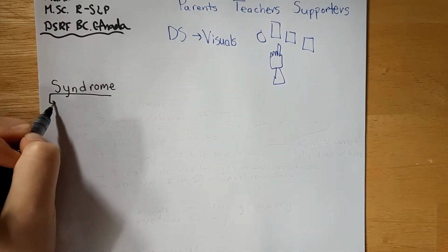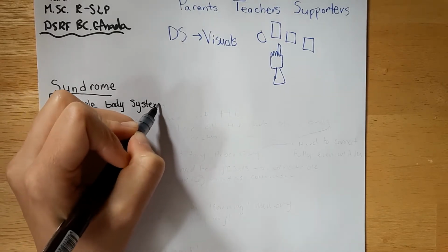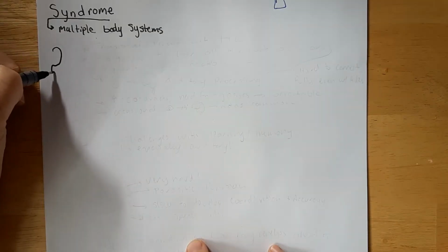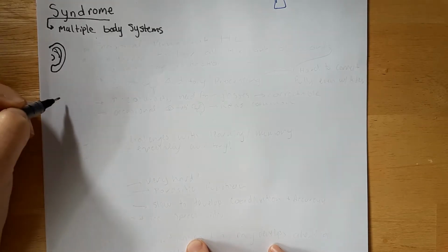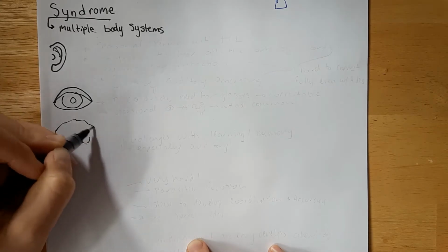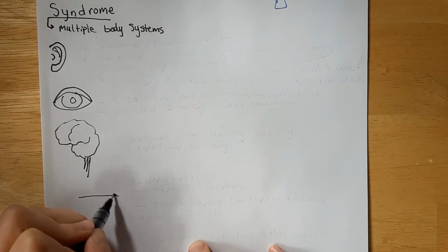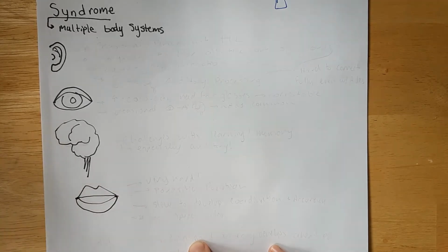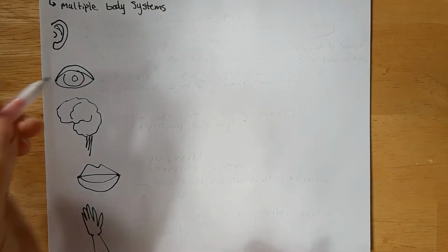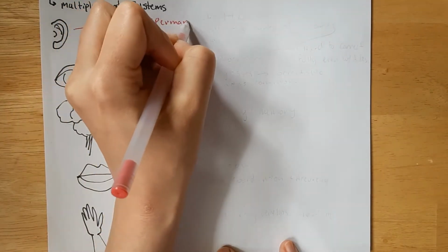So let's first talk about what a syndrome is. We know that a syndrome is a cluster of symptoms that affect multiple body systems. The body systems that we're concerned with today are hearing, vision, the function of the brain in terms of learning and memory and sensory processing, the function of our mouth in terms of motor control, and the function of our hands in terms of motor control. Down syndrome affects all of these things, so let's talk about each system one at a time.